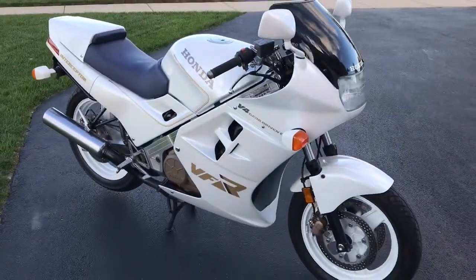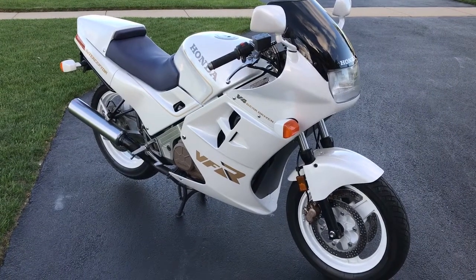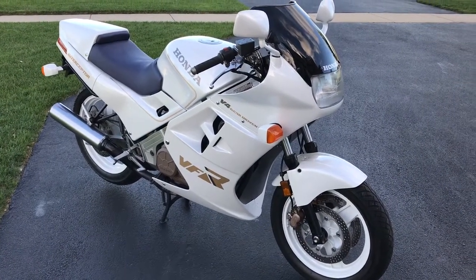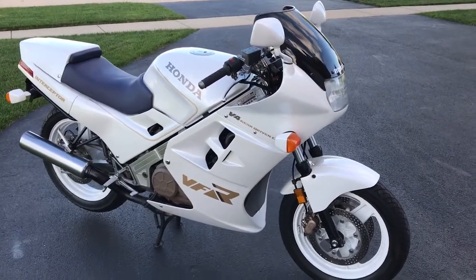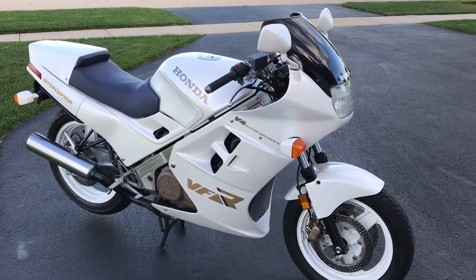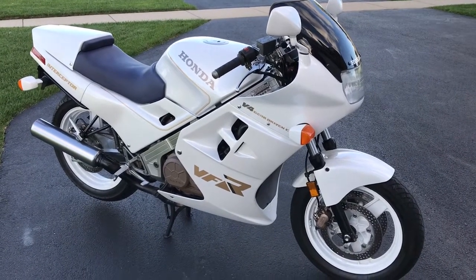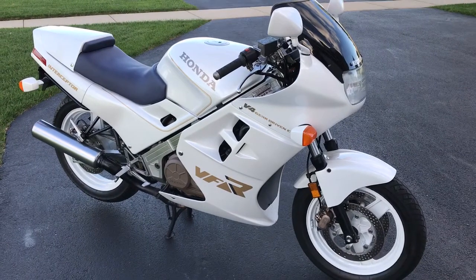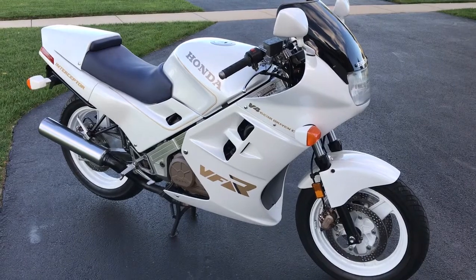With all my projects, I do a mechanical refurbishment and keep everything as stock as possible. And this is the result in this case. The only modifications from stock on this bike are it has been repainted into the closest color I could get to a pearl crescent white, which was the original color for this 1986 special edition.